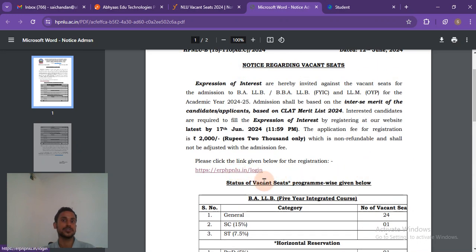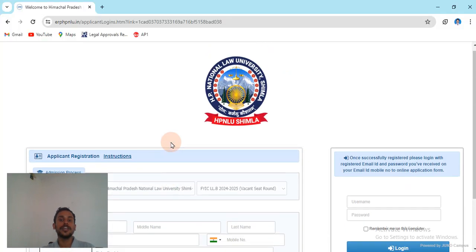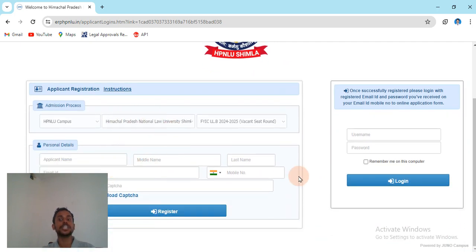The application process for HPNLU is quite different compared to other NLUs. Why? Because instead of using a Google Sheet, they have provided one link through which you will go to a specific website wherein you have to fill in particular details, after which a username and password is generated. Now you have to fill your name here. You can fill it in single, or if there is a middle name and last name, you can fill it accordingly. Then you have to mention your email ID, your mobile number, and this particular captcha, and then register yourself.